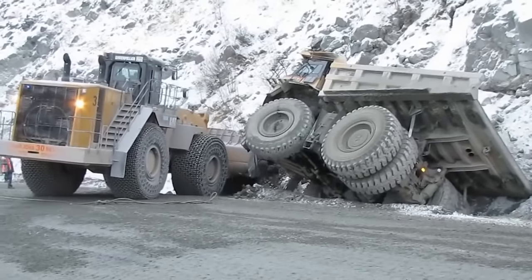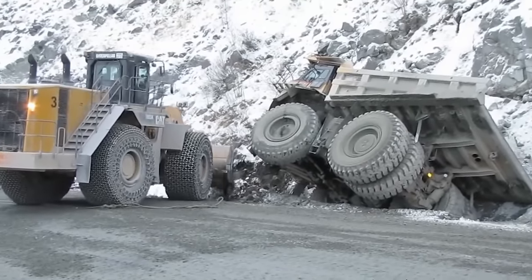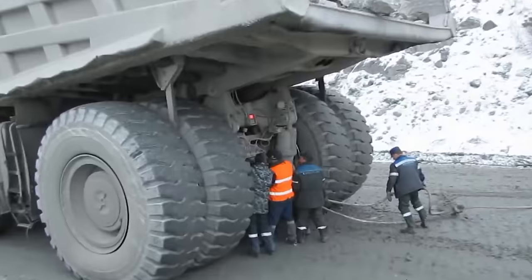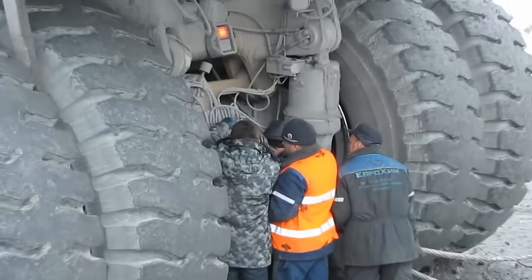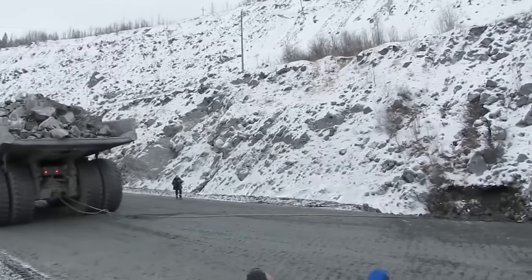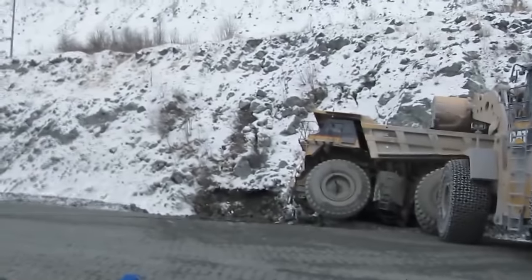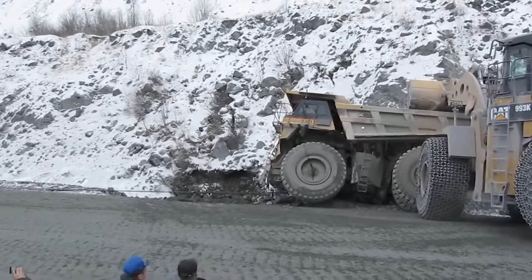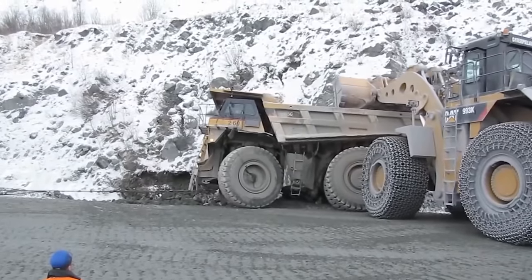For this situation, there are two explanations. The first is that the truck driver misjudged the width of the road when passing the oncoming vehicle, or he was looking at his phone like most drivers. Anyway, he was helped by a Caterpillar 993K loader and another Cat 785C. So let's see how the rescue operation went.